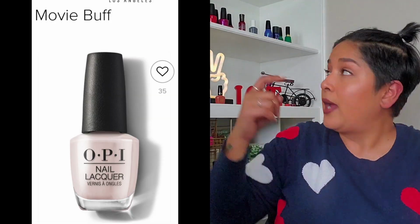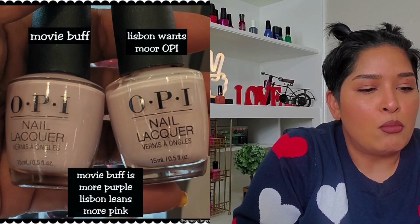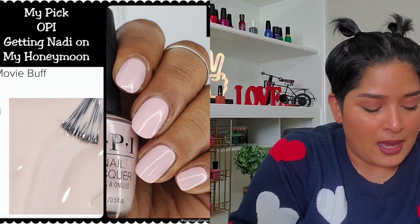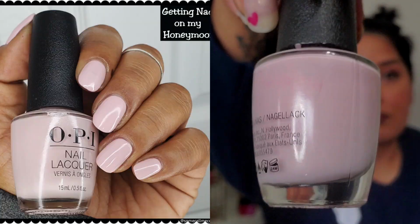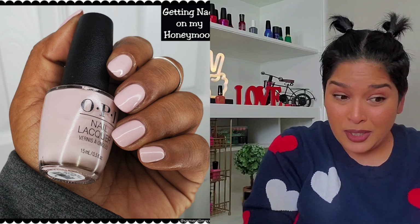Movie Buff, and for that one, it's a soft pink also, but it looks more toned down, like a little bit more of a subdued pink. And the only one that I have like that is Getting Naughty on My Honeymoon from OPI. Based on pictures, it looks pretty close.